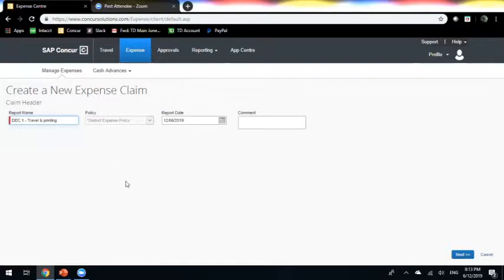You want your report name to be sufficiently descriptive so that whoever is approving the claim knows what they're looking at, and you want it to be sufficiently specific. So I wouldn't put an expense claim called deck travel and do claims for my speech contest. You want to make sure that whatever your report name is specific to the content.